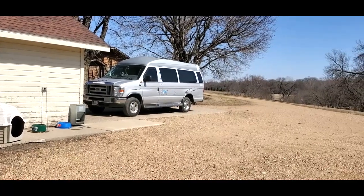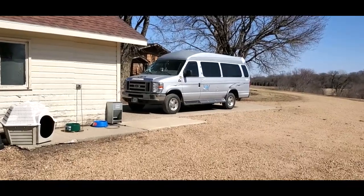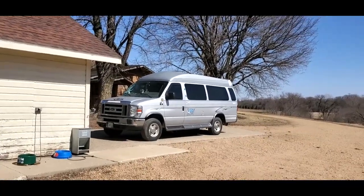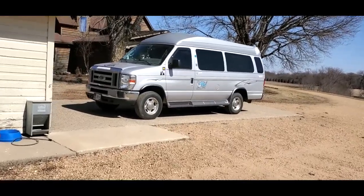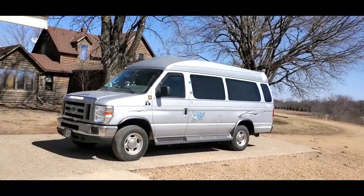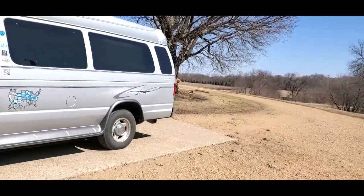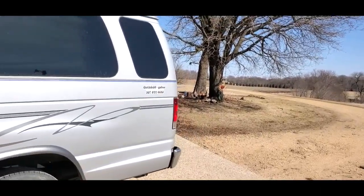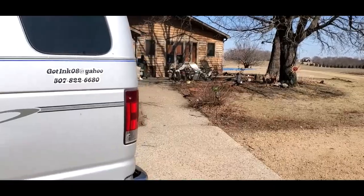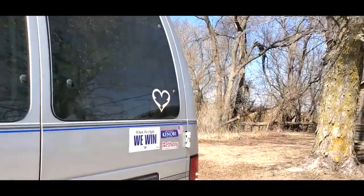maybe switching a few things around, making my tattoo equipment a little bit more accessible once we get back on the road, because what happens there is I put it right on the back end of my van. I'll show you. Lock it here.